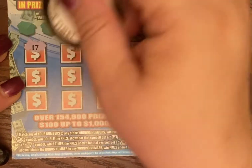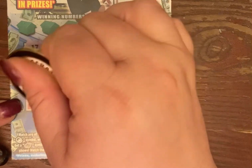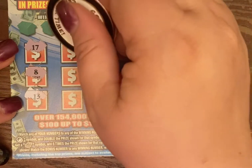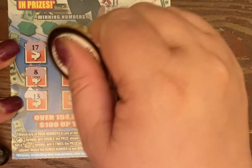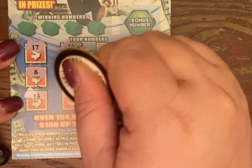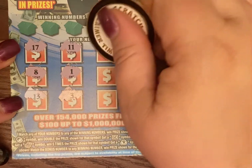I'm going to symbol hunt again. I don't always do that, but now that I know why we do it, I kind of like doing it. And it is kind of exciting when you see that symbol come up. So far, we got a 17, an 8, and a 13. There's 11. And 1. And 3. Come on, symbols.